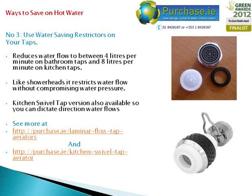There's a 4 litre per minute version of these restrictors and an 8 litre per minute restrictor. It's best to use the 4 litre ones on your bathroom taps and the 8 litre ones on your kitchen taps, because in the kitchen, with greasy pots and pans, you probably need a little bit more water coming through that tap in order to effectively clean your pots, plates and pans, etc. There's also a kitchen swivel tap version, which I suppose allows you to dictate the direction the water flows in.